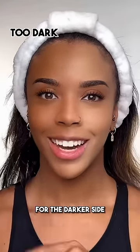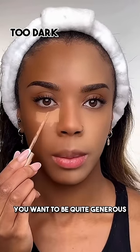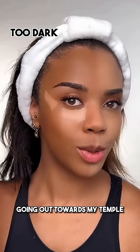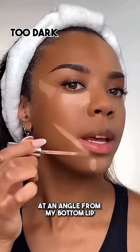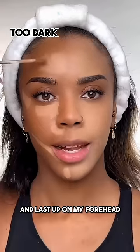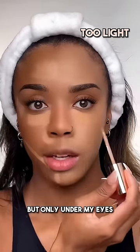So for the darker side, you want to take a lighter concealer, apply it under your eyes like you normally would. You want to be quite generous. I'm placing some at the corner of my eye going out towards my temple. I'm going to do some on my chin, at an angle from my bottom lip to make my face look a lot more lifted, and the corner of my nose. And last up on my forehead, I'm adding the same concealer shade, but only under my eyes.